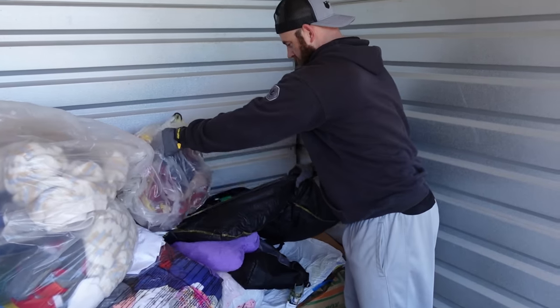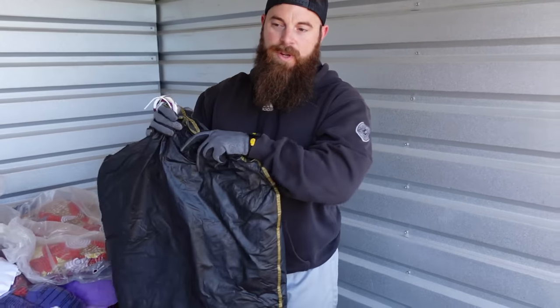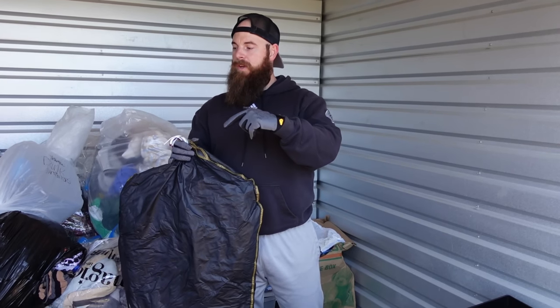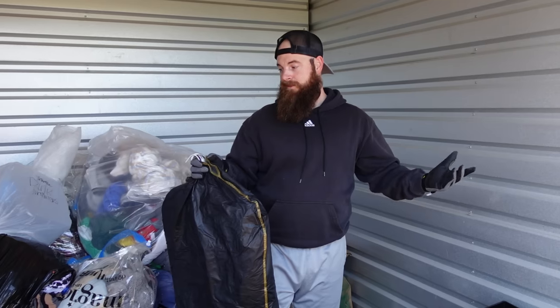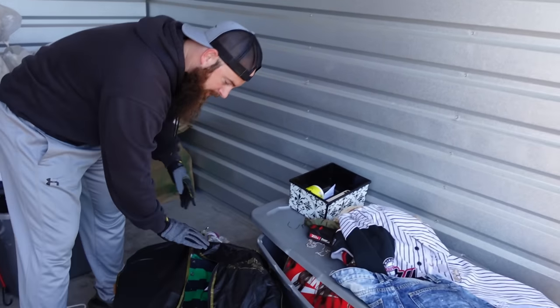All right, this, I did notice too also in this unit that a lot of the clothing were in good bags or they're in vacuum seal bags. So that's like a higher end bag. It's not just a trash bag. I mean, there are some trash bags in here, but we'll see what's in this bag.